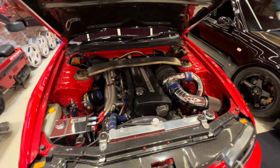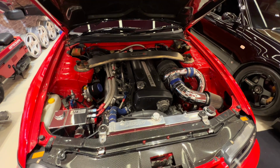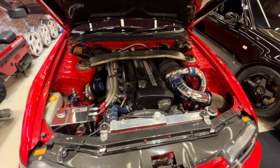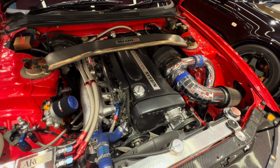Yep, absolutely. This thing has been fully built. Nothing here has been left stock, and absolutely top-notch workmanship. I'm just astounded by the quality of work I find here in Thailand.